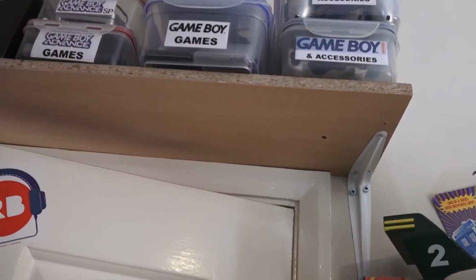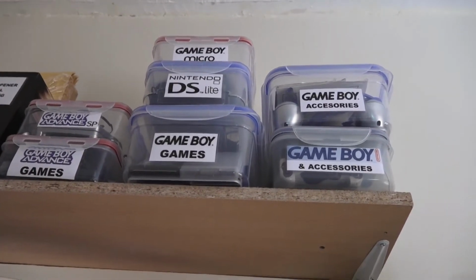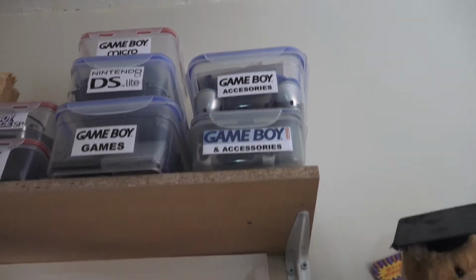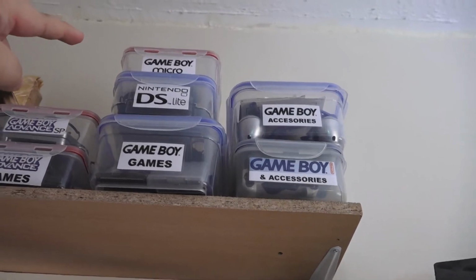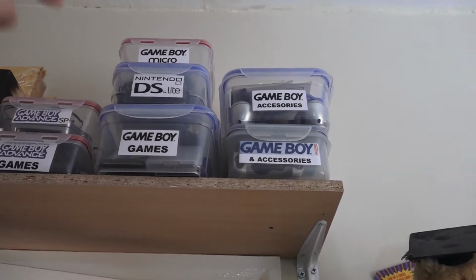With the Game Boy games, I was finding that I was leaving them in the living room, in the car, in the office. They were just everywhere. And so actually now, just having a series of simple Tupperware boxes, I think I finally found a solution that really works. And it works nicely because, for example, the Game Boy Micro, I don't really play very often at all. So now I know where it is, I know where its charger is, it's safely stored there.